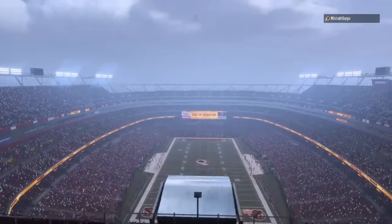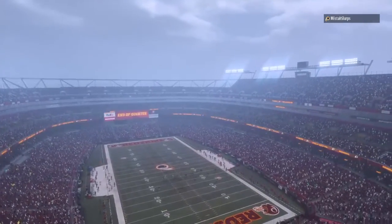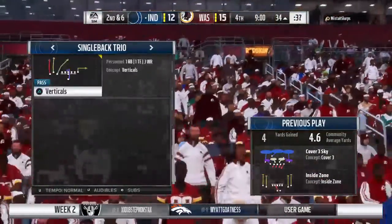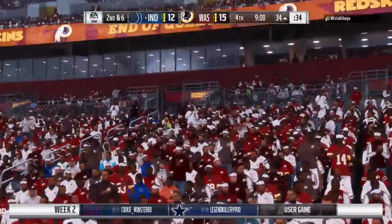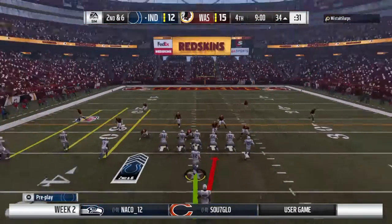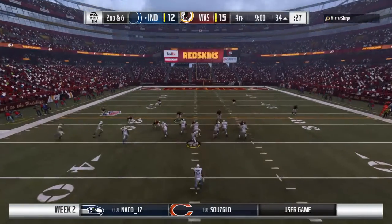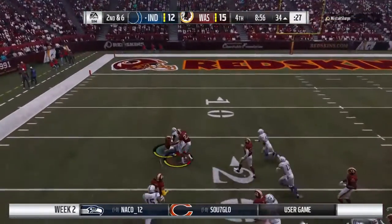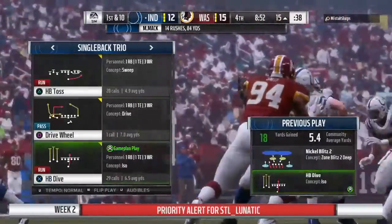Back now at FedEx Field. It's been a very hotly contested game to this point. Just a field goal separating these two teams as we get set for the fourth quarter. And they'll try the ground game here with the running back. And taking it to the 15-yard line before he's brought down.